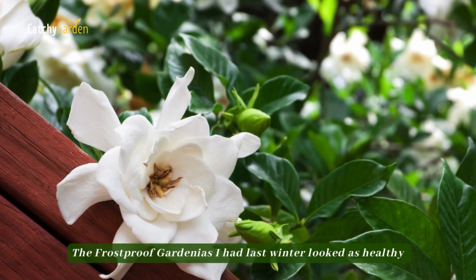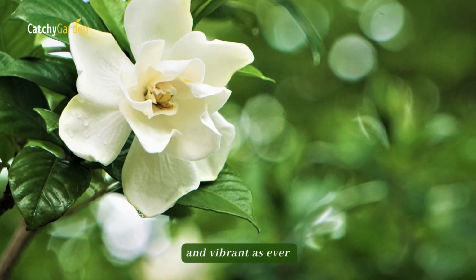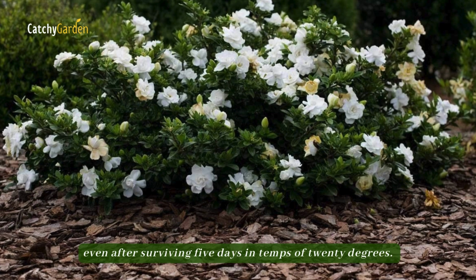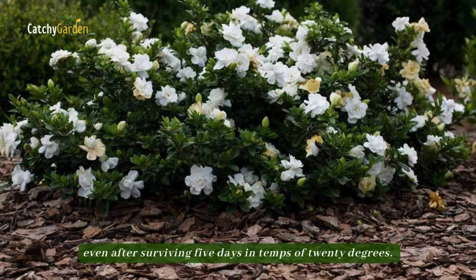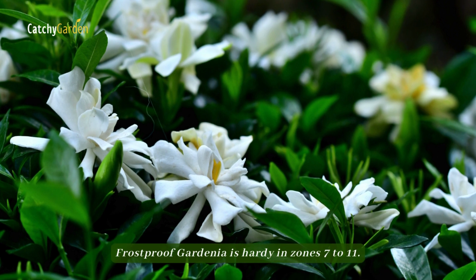The frostproof gardenias I had last winter looked as healthy and vibrant as ever, even after surviving 5 days in temps of 20 degrees. Frostproof gardenia is hardy in zones 7 to 11.